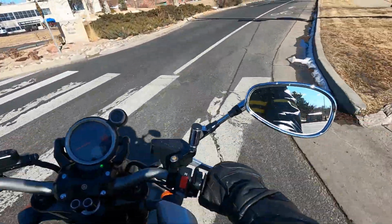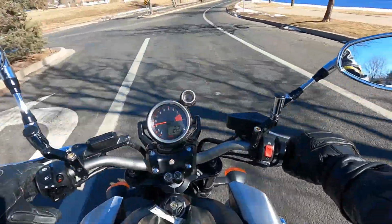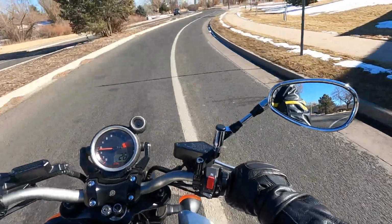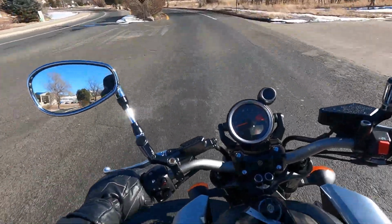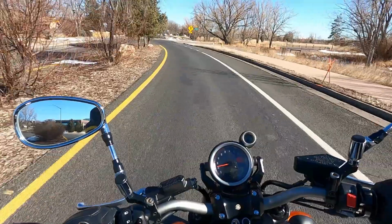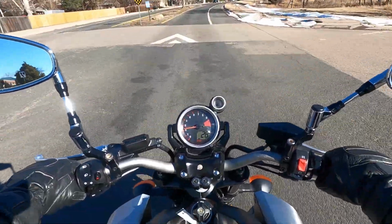Slowing it down now and turning onto this residential street. The brakes are just right and the bike handles as expected. And those brakes, by the way, are Brembo. That's a good thing. The seat is quite wide though, and I'm sitting bow-legged on it a little bit. Keeping it at 25 miles per hour is a real challenge, as this horse wants to bolt.